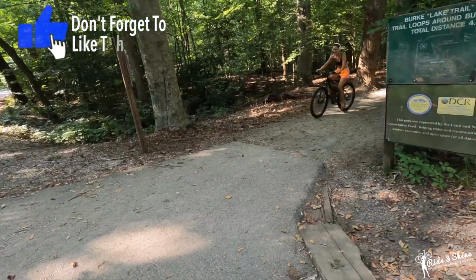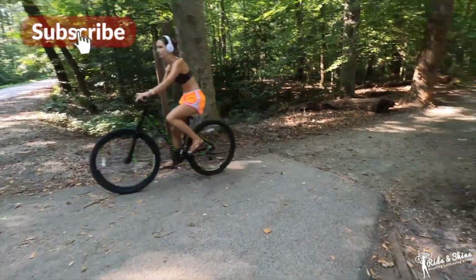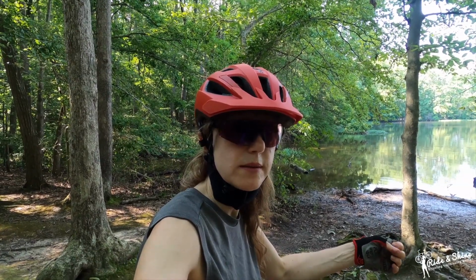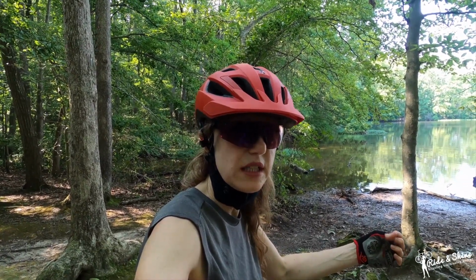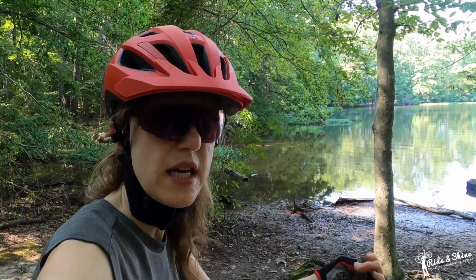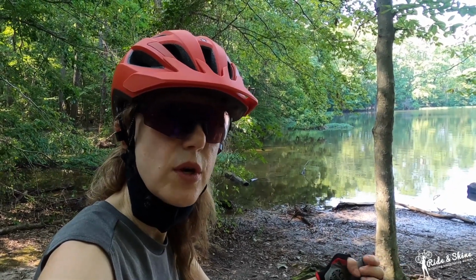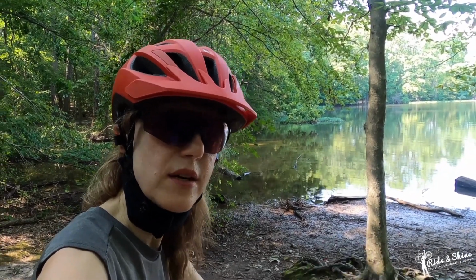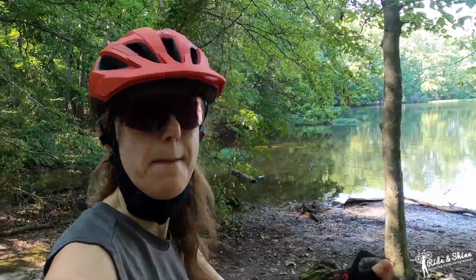Lake today. It's easy. There's a couple of small hills, but it is compact gravel, which at first I really didn't like, but you do adapt to it. It's beautiful. It's kind of hot outside, but you would never really know because you're under the canopy of the trees. So let's go, Burke Lake.